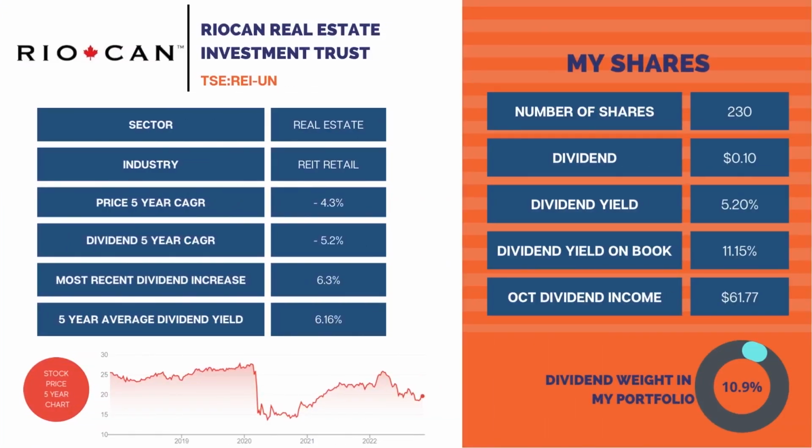And now, for our largest holding, RioCan Real Estate Investment Trust. They paid us a distribution of $61.77, down slightly from last month across 3 accounts. This company provides us with a massive 10.9% of our forward yearly dividend income. It has a 5-year average dividend yield of 6.1%, which is drastically higher than the current yield of 5.2%. This is mainly due to RioCan slashing the dividend by 33% back in 2021, for those that don't know.